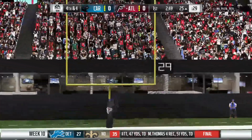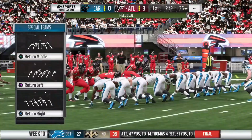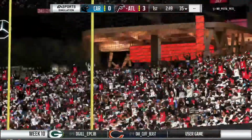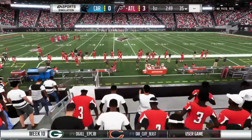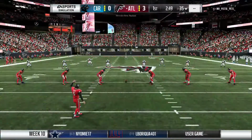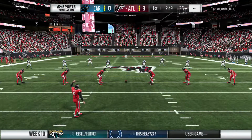And Bryant's kick is good. And the Falcons are out to a 3-0 advantage. So they recovered the fumble, but ultimately could not take advantage of the short field. Definitely a lost opportunity right there. I mean, they were in prime position to put 6 on the board. Ended up settling for 3.